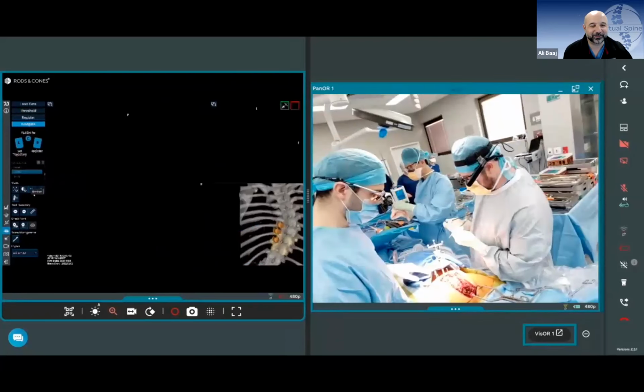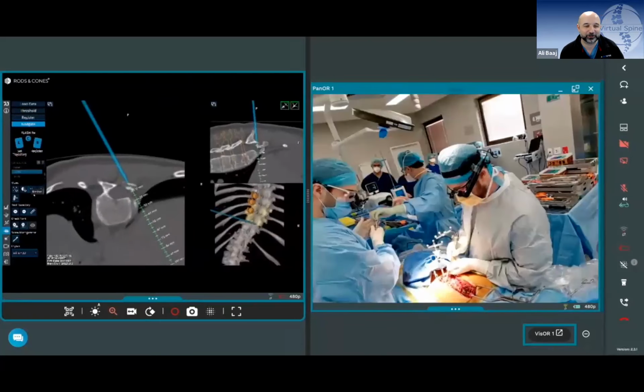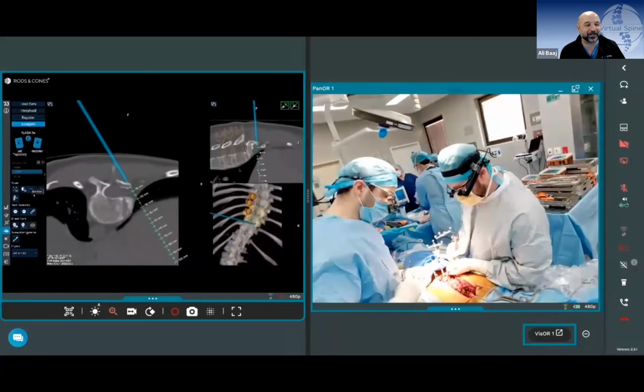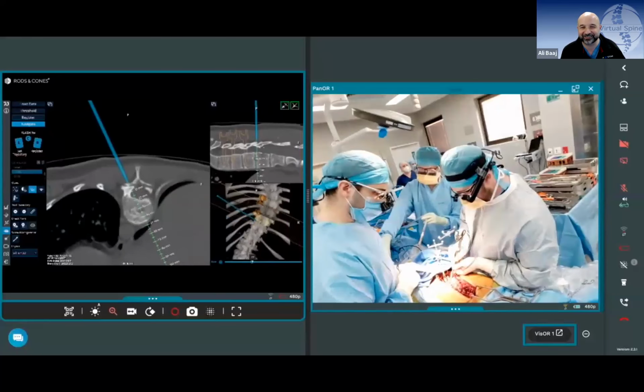I like what you just said, Mike, about navigation. Just interjecting real quick, some of our colleagues who are true purists with freehand don't like this expression. But I call this really what I do and what a lot of people who use nav do. I call it navigation assisted freehand technique.